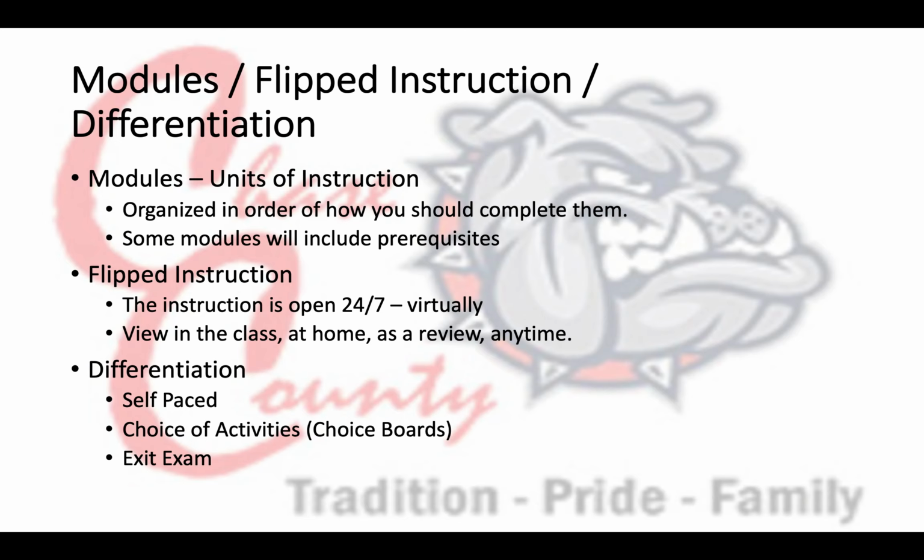Some modules will include prerequisites. That's things you have to do before you get to go to the next part. That won't be true in every module or every class, but there will be some prerequisites. We will use flipped instruction.